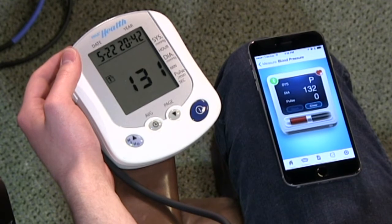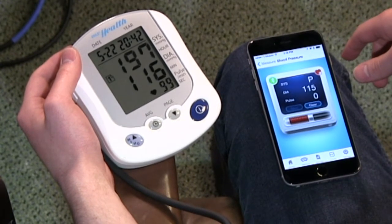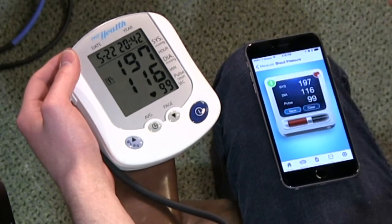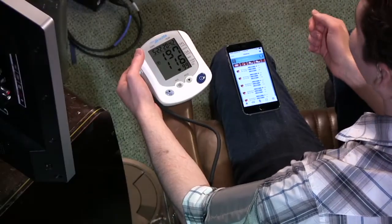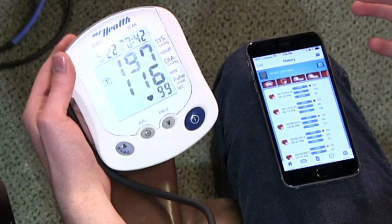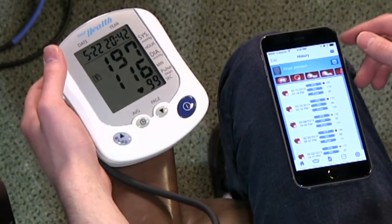The nice thing about these, because it goes to the phone, is it's much easier to tell your doctor, here's my log. I have very high blood pressure right now. So, 197 over 116, and your pulse rate's 99. Now that's the highest I've ever gotten, and that's most likely because I'm nervous and I'm on a show.